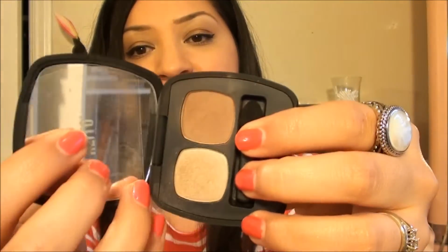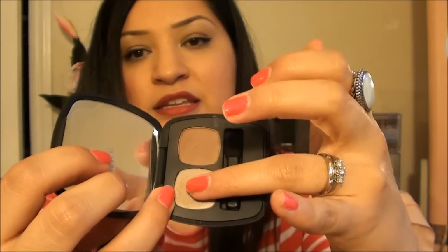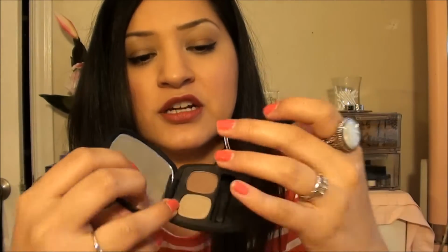Okay, so this one is a fave, and it's probably going to be one of those staples that I use. It's great also for blending colors. Like as you can see, that's such a soft, kind of mushroom taupey color. And this one's a good blending color.